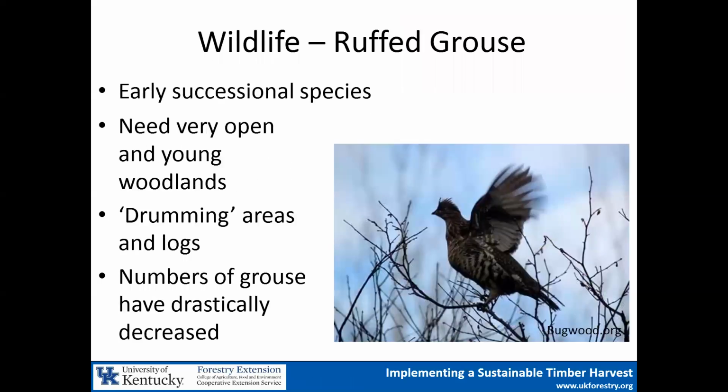As an example of two different bird species, ruffed grouse is an early successional species. They need very open and young stands and young woodlands, particularly to nest and have drumming areas for their logs. Because the type of harvesting in Kentucky has favored mostly single tree selection and the allowing of woodlands to mature, the numbers of grouse in Kentucky have drastically dropped over the last couple of decades. So if you're in an area where you favor grouse, maybe you'll implement a harvest that is a little bit heavier cut, that's a little bit more sustainable towards the grouse population.